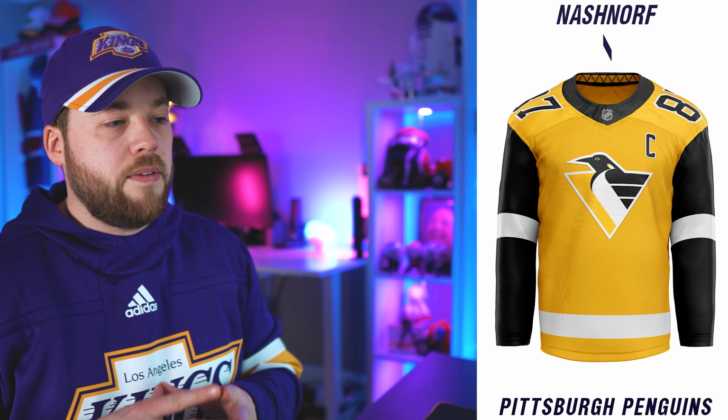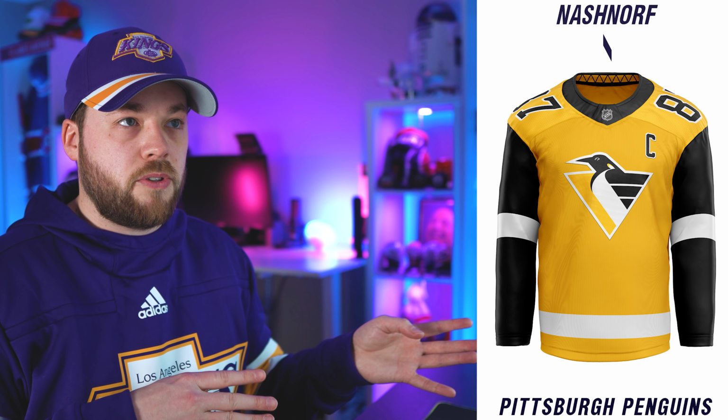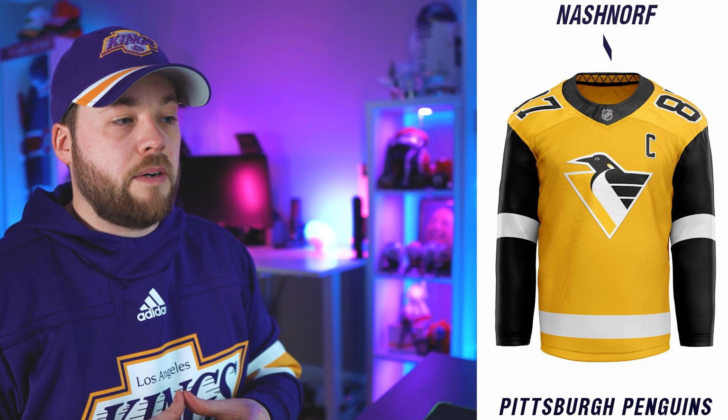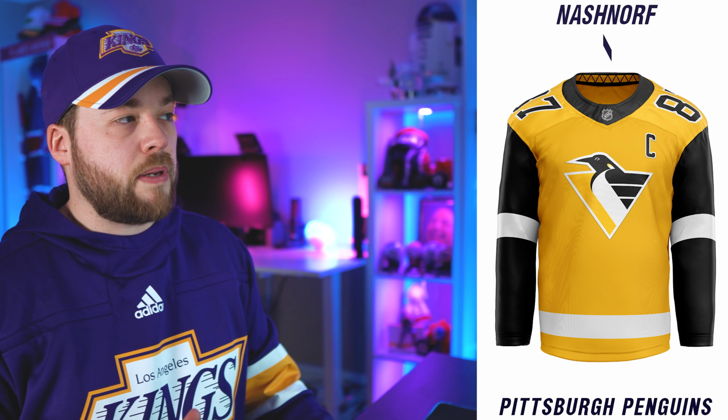Number 28, the Pittsburgh Penguins. This is very close to the old Stadium Series jersey, which the Pittsburgh Penguins brought back in Adidas, and now it's considered their alternate. Love the numbers on the shoulder. They've got that bridge design in the back of the neck, which is cool. But again, maybe just a little bit too similar to something I've already seen.